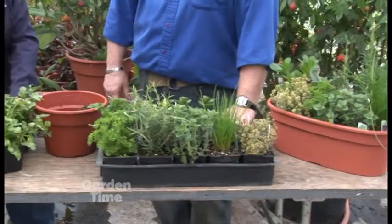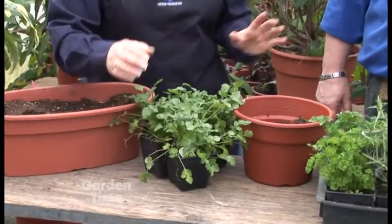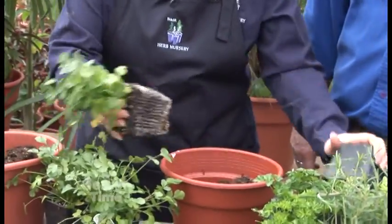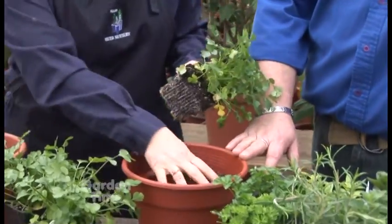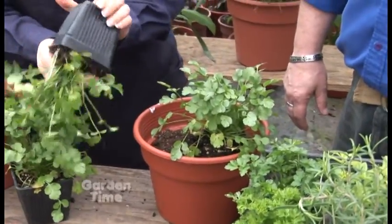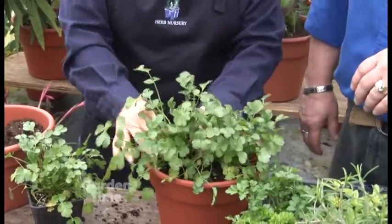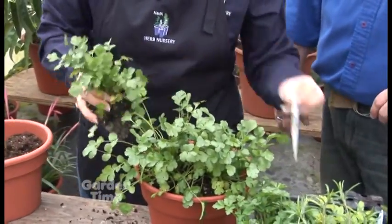So cilantro, that is a must all the time. I will just take 3 nice full plants, or 4, depending on what size of pot you pick out. Because this looks about, what is it, 6 or 8 inch? It's an 8-inch pot, and I'm just going to put it in here. Sometimes with cilantro I've just been known to leave it in the 4-inch pots and keep harvesting, right outside the back door. But this way, it'll go for quite a while.